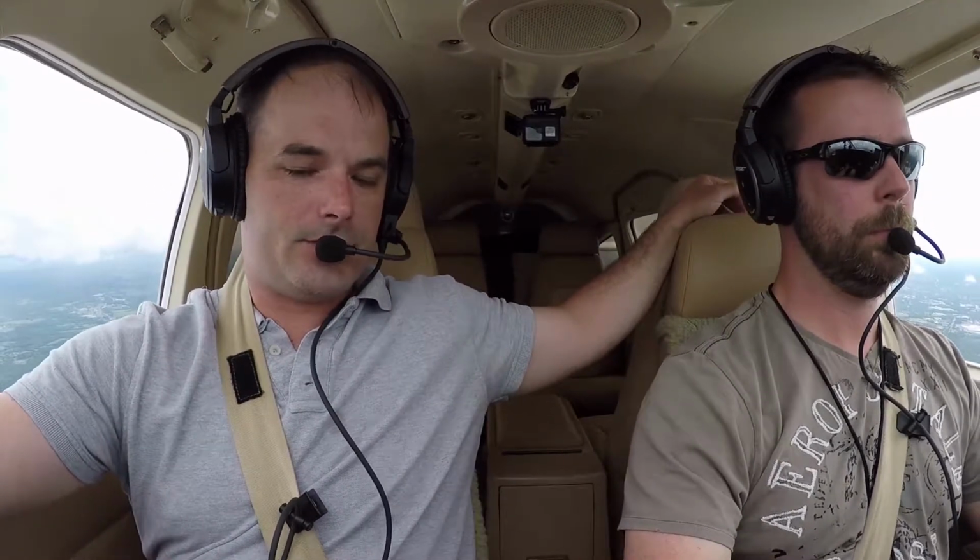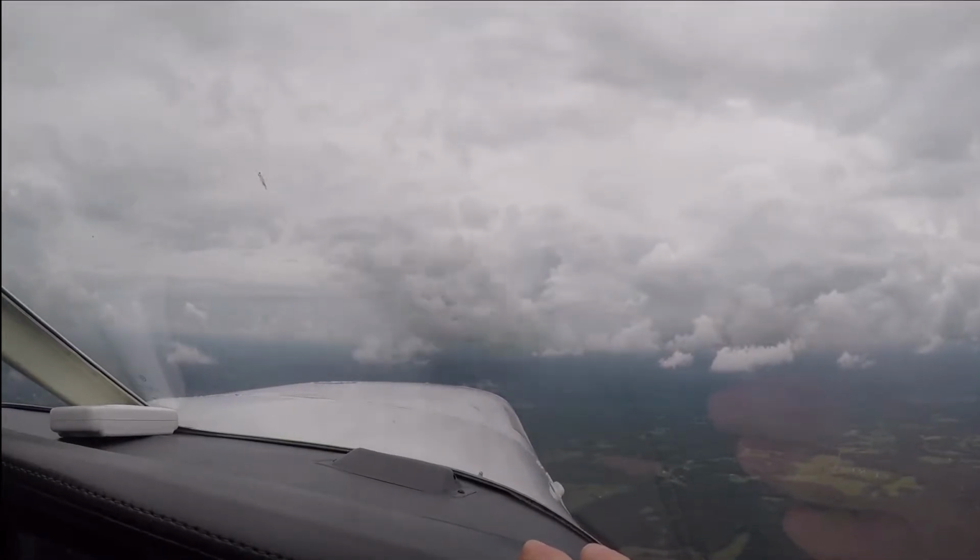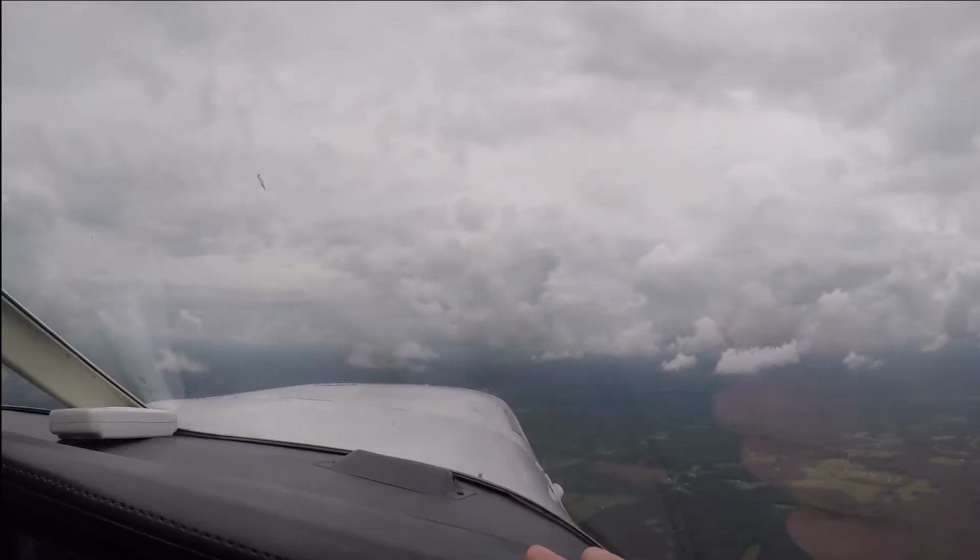He gave us direct U-Lake, but it's a straight shot once we hit the VOR, so... Alright. Plus we'll hit this rain cloud right here, but... Let me know when you're ready.